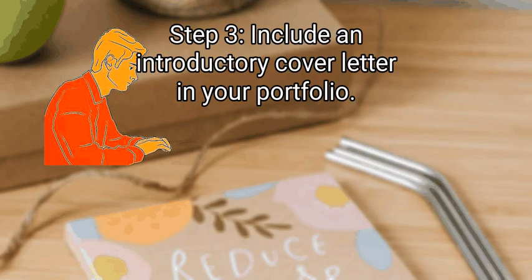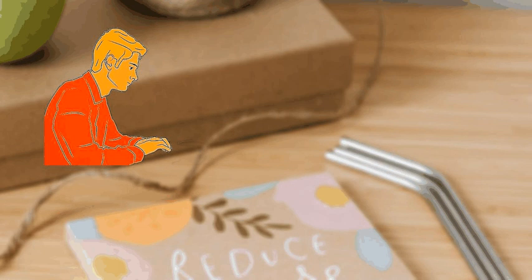Step 3. Include an introductory cover letter in your portfolio. Draft a brief but interesting letter that describes both you as an artist as well as your art style. Provide a brief, engaging explanation of why you're reaching out to the gallery so the gallerist has a clear idea of what to expect from you.